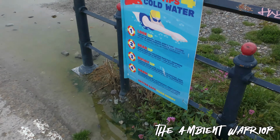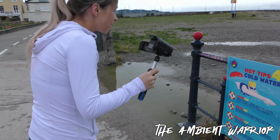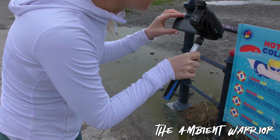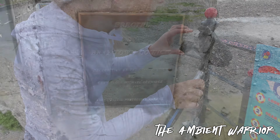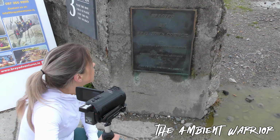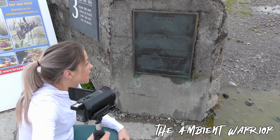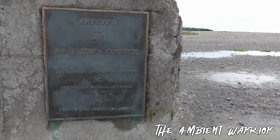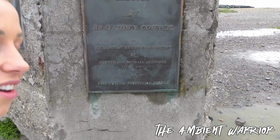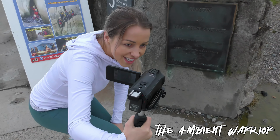And then we have this cool one, which I really like. It's like hot tips for cold water. And one there that they call out is buddy up, so make sure that you always come to the sea with other people, which is kind of cool. Guys, this is the erected sign. So this is Bray Town Council put this up for the Bray Coastal Project Scheme, I don't know when. Anyway, this is the erected sign for Bray Town Council of when they set up and officially opened the beach to everybody. So really interesting.